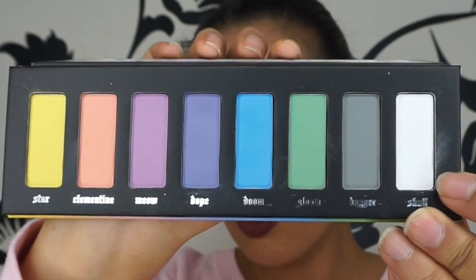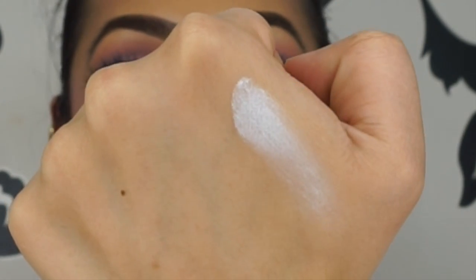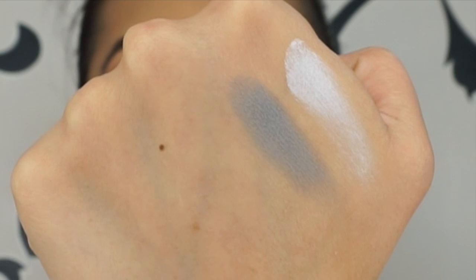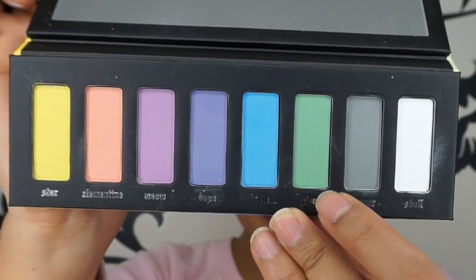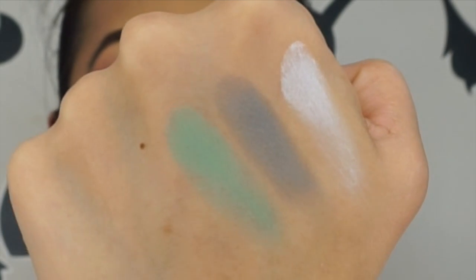So I'm going to quickly show you guys some swatches. So this first one here is called Skull, and this is just a pale matte white shade. This one here is called Dagger, and this one is a lovely pale grey shade. These are both one swipe, by the way. This shade here is called Gloom. This is a very pale foresty green pastel shade.